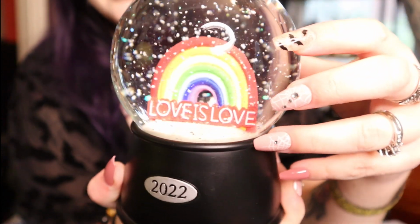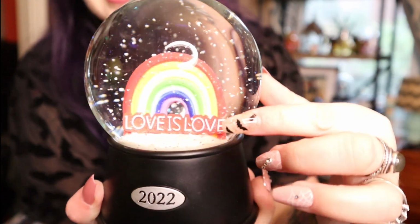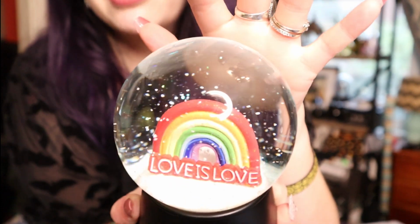So at Target, the one thing I always get, and I've gotten them the past couple of years, are these snow globes. And the one I got this year, look at this, you guys. It has the year on it, which is really nice, especially if you're a collector. But I love that it just says "love is love." It's this really pretty rainbow snow in it. A lot of the ones in there were snowmen and different things, but they didn't necessarily match the decor I tend to do. I tend to do either super traditional Christmas or lots of color, with a little bit of gothness and creepiness intertwined. So I thought this was a really pretty one.